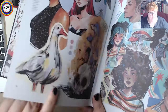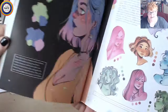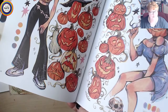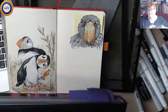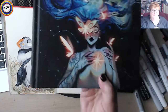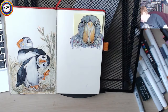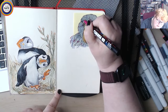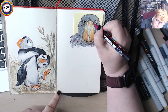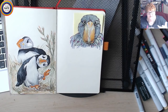but she'll just suddenly add a colour on bits around the outside, and it's not like an outline, it's just almost like motion lines sometimes. Of course I can't find any now, but yeah, sorry, that's Wayfinder, Gretel Lusky. Fantastic book. Love it. Big fan of her work. But yeah, just adding a little bit of a pop of colour here and there just is fun.